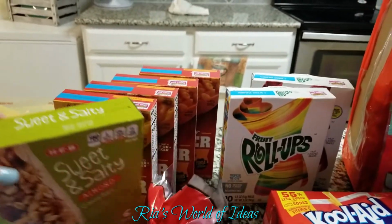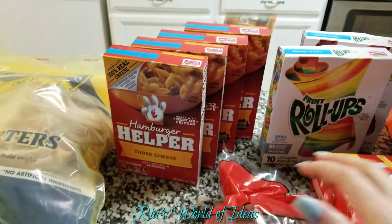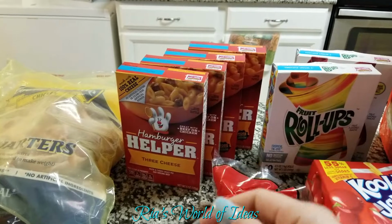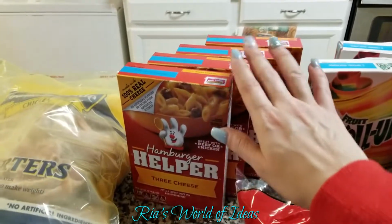Back here I got some Hamburger Helper. I usually get a better deal on Hamburger Helper in the commissary. This week at HEB they had a coupon that you pull right next to the Hamburger Helper. They made them 2 for $2, so like $1 a box.